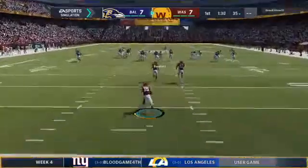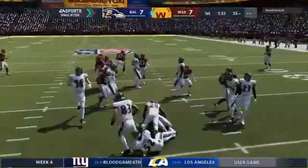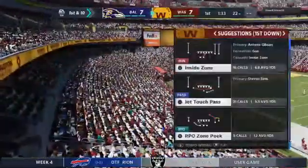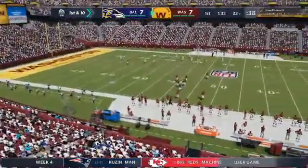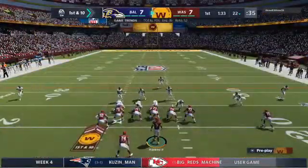And this carries into the end zone. And he returns this to the 22. Washington takes over 1st and 10 at their own 22-yard line. The Washington offense at the line and ready to roll.